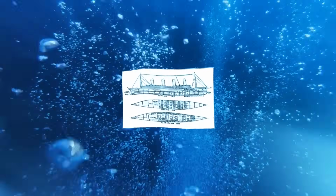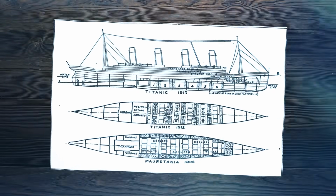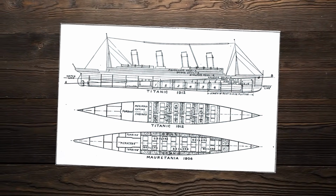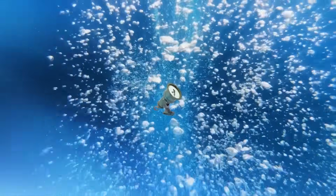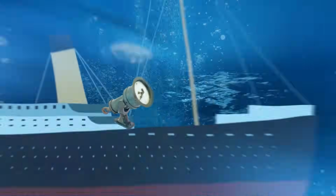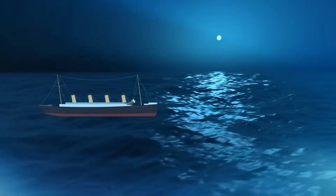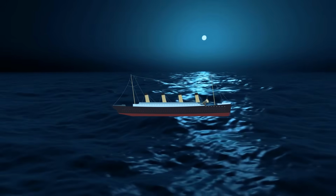Another miraculously saved object that belongs to the ship is its plan. It was one of the most expensive artifacts sold at auction. The plan is around 30 feet wide. What else? The logometer was also discovered. It's a device used to check the sailing speed of the ship and the distance it covers. The experts say that from the start at noon on April 14th, the device logged 268 nautical miles.